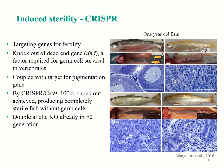So this was achieved already in the F0 generation, which can save a lot of time, because salmon has a generation time of 3 years. So it takes a lot of time to produce a generation of double allelic mutation by breeding if you only have a single allelic mutation to start with. But CRISPR can change this and can create double allelic mutations already in the F0 generation.